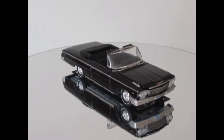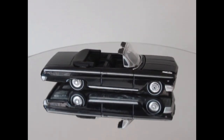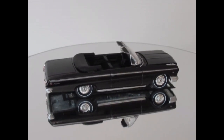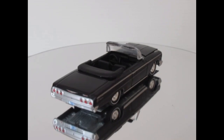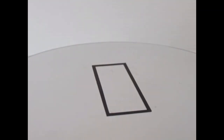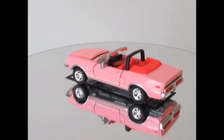Do like the Auto Worlds, they do a lovely casting. Second one coming along is from Shelby Collectibles, and it is in actual fact a Shelby, bright pink in colour.